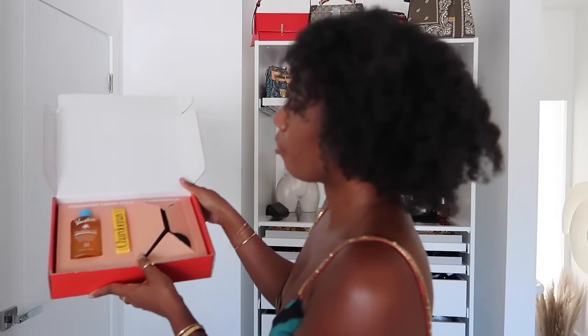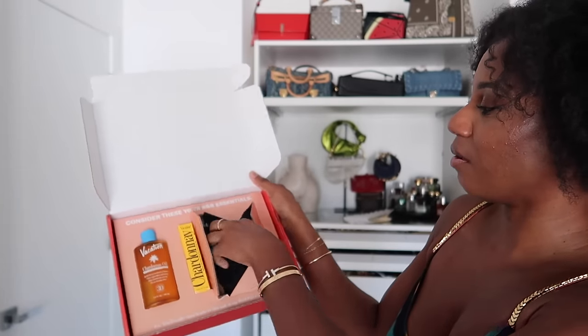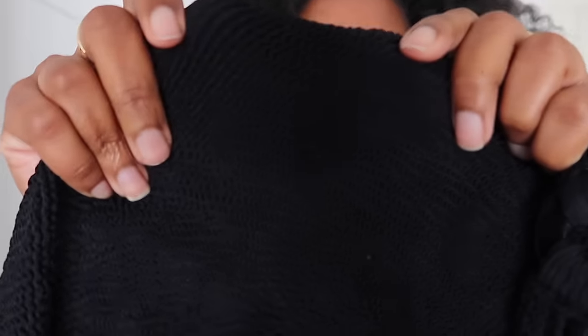First up, they sent the invitation to their pool party, which is in collaboration with Hunza G Swimwear, which y'all know I love Hunza G, and Vacation Inc. And so in here, we have some products from Vacation Inc. as well as from Hunza G. So if you open this up, inside is a swimsuit from Hunza G. And I remember when Hunza G first came out, because I bought all the swimsuits. But how cute is this? This is a one-piece swimsuit, and Hunza G is known for their crinkle swimsuits.